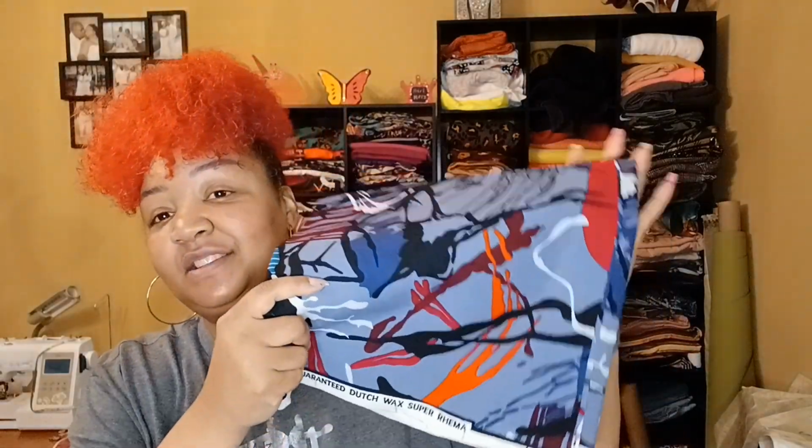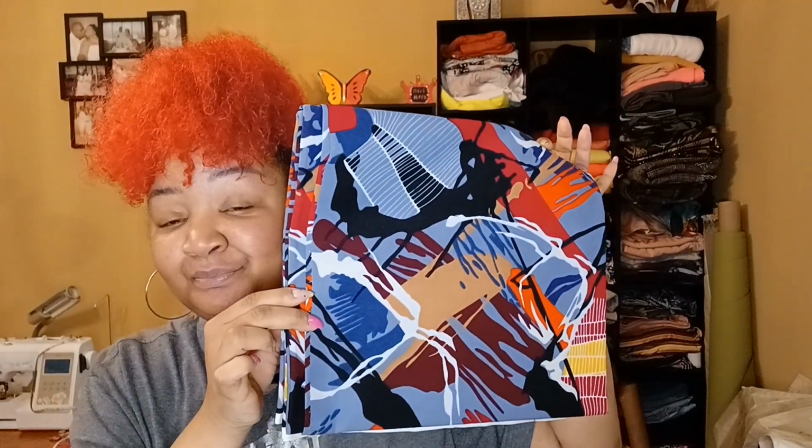And this one is one of my favorites. I love it better in person than I did seeing it online. Oh, how cute is that? You can pair that with some denim. Y'all. I think I know what I want to use this on. If I have enough. But if not, I can always pair with denim. Let me show y'all.